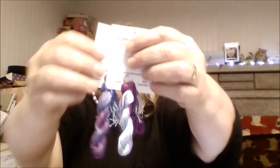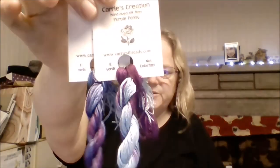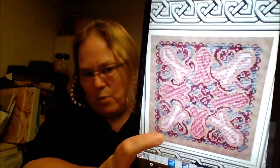So I had to get 2 of the color Purple Pansy. So this is Purple Pansy right here. It's like blues and purples. And if you look in the Ink Circles pattern, you can see that it is in the border and in the design area around the pink ribbons. This is a breast cancer mandala, and I have two sisters-in-law who have had breast cancer, so I'm hoping to stitch it for them.